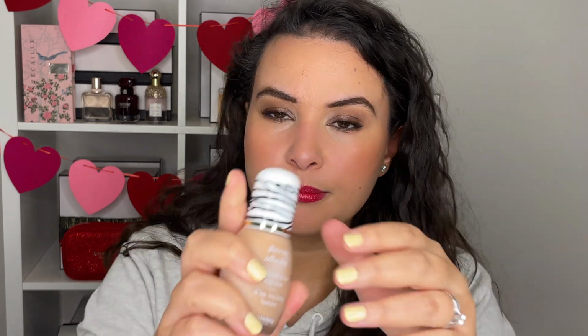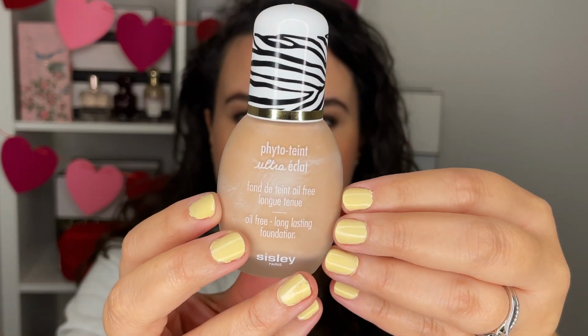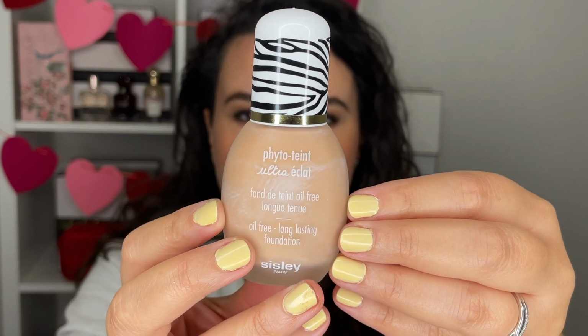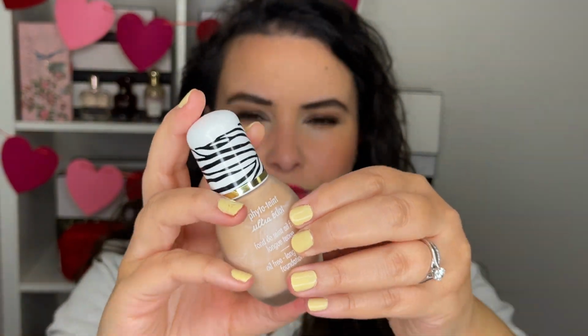Okay, last but not least, this item here, I have to always mention with a grain of salt. This is the Phytoteint Ultra Éclat Foundation. I wear the shade 2 Plus Sand. This is the bottle here, so you do have to give it a good shake. As you can see, it has little ribbons of product in here, so you do have to give it a nice shake. This is a fluid foundation.